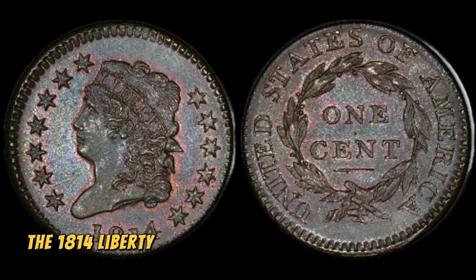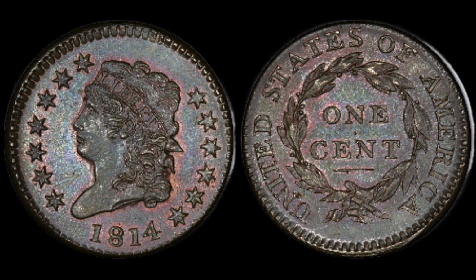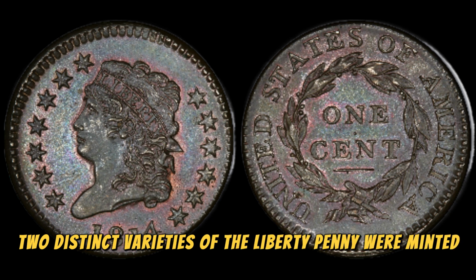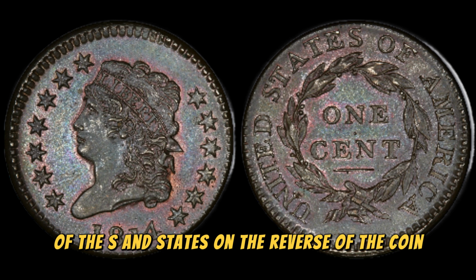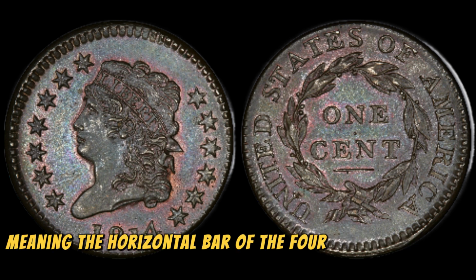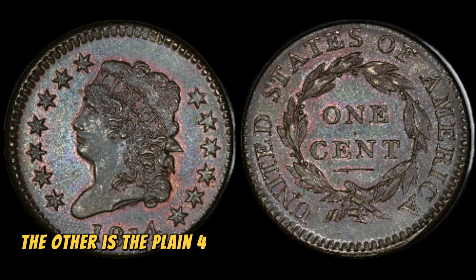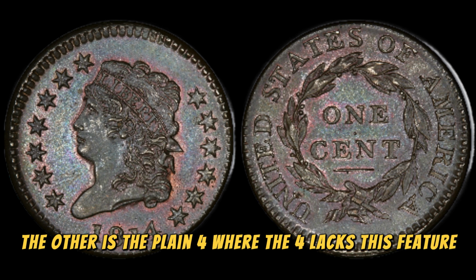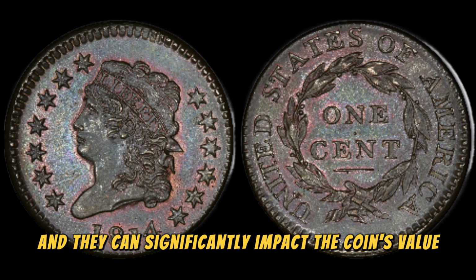The 1814 Liberty penny wasn't just any ordinary coin, it was the final year of the classic head design, making it a significant piece in American numismatic history. In 1814, two distinct varieties of the Liberty penny were minted. You can tell them apart by the position of the S in states on the reverse of the coin. One variety has a crosslet 4, meaning the horizontal bar of the 4 has a small hook or crosslet at the end. The other is the plain 4, where the 4 lacks this feature. Collectors go crazy for these subtle differences, and they can significantly impact the coin's value.